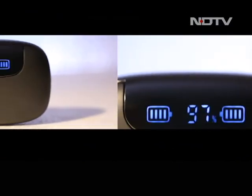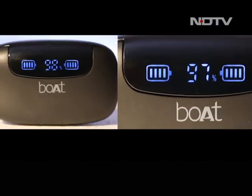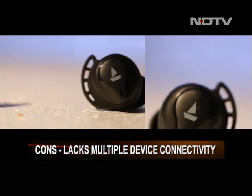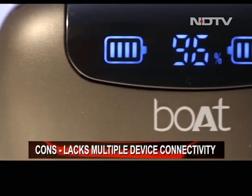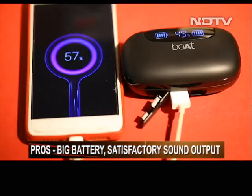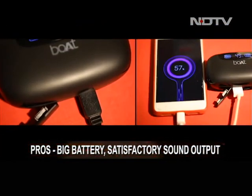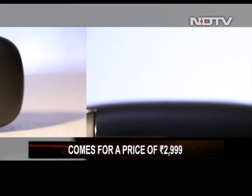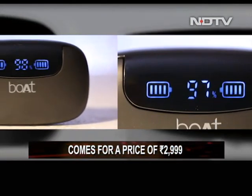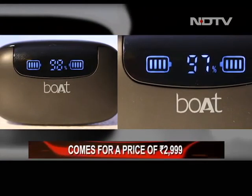While these earbuds do carry certain drawbacks like the lack of multiple device connectivity option or fast charging, they deliver on all the essential features that a TWS product must have, not to mention with added quirks. At 2,999 rupees, they are indeed one of the best TWS earbuds that we have tested in a while.